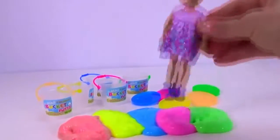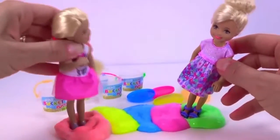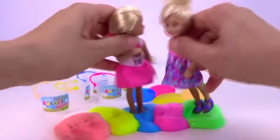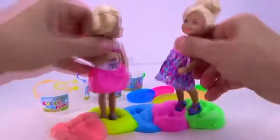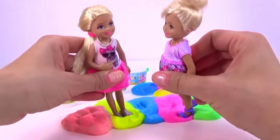Come join me on this slimy jump. What? Oh, sort of sticky. It's a lot of fun. Like we're jumping in the mud. I've got an idea. Let's do.